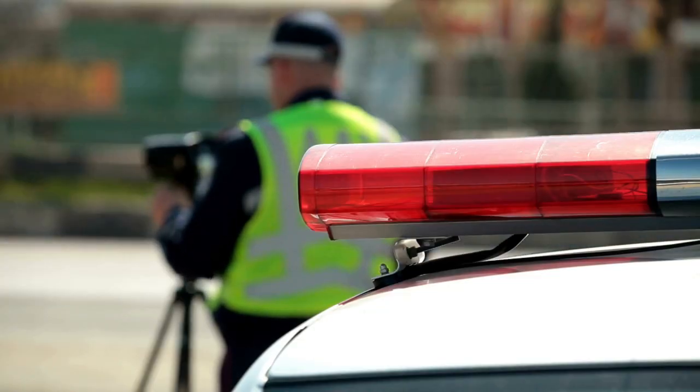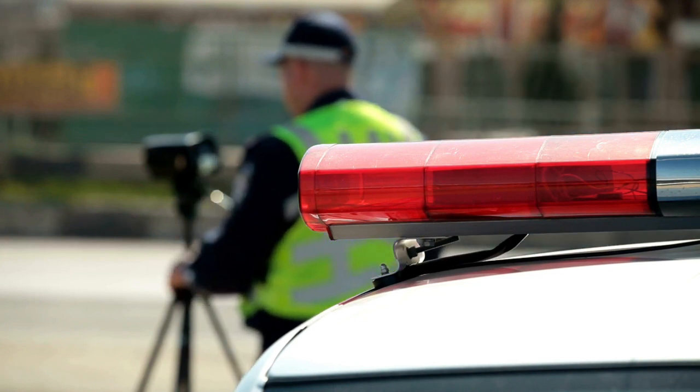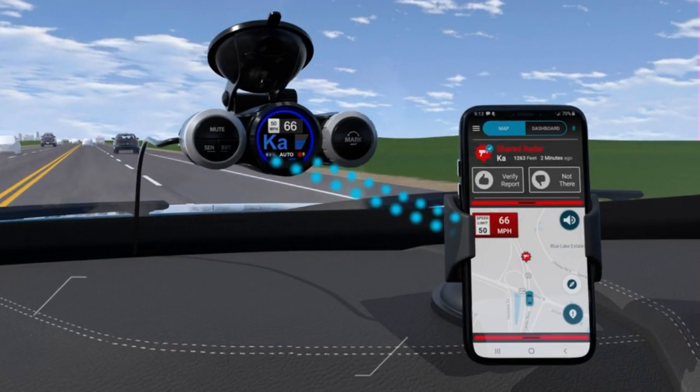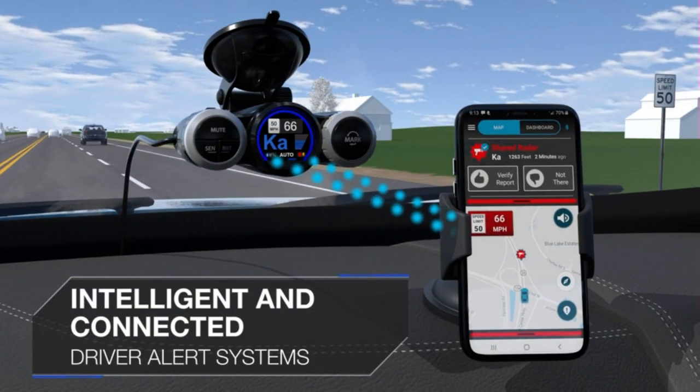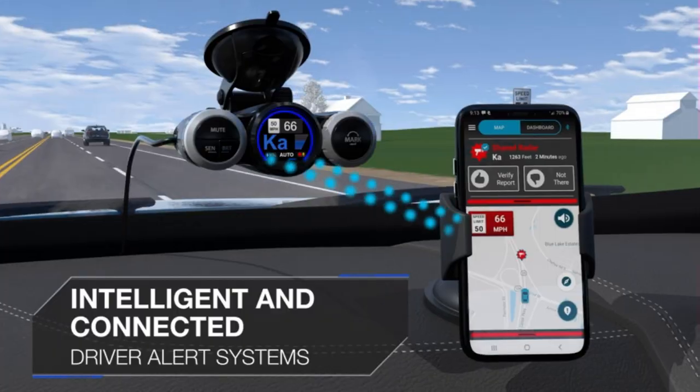When you think of radar detectors, you might imagine a device that will help people avoid the police and any penalties that might be incurred because of their driving. But that's only one reason a person might buy a radar detector. The biggest reason you'd want to invest in a detector is the information these tools can provide.